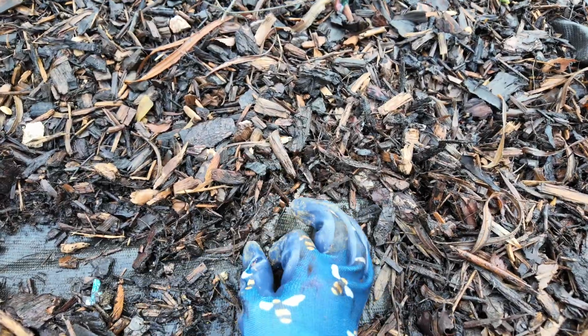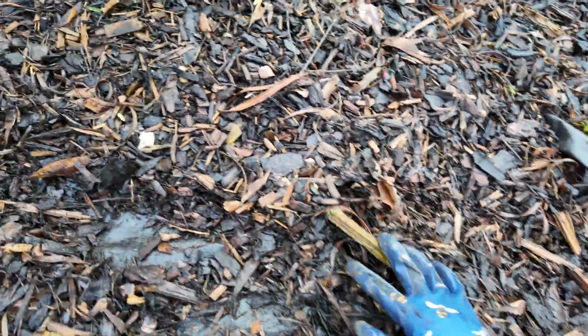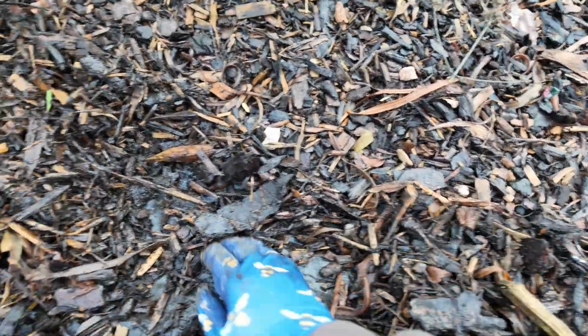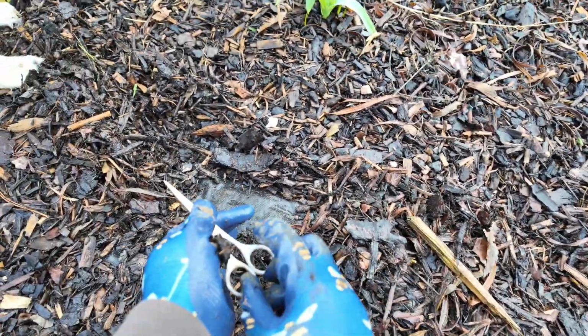No. Put the plastic over the top. And we put the box back. And we do it again and again and again because we've got hundreds of bulbs.